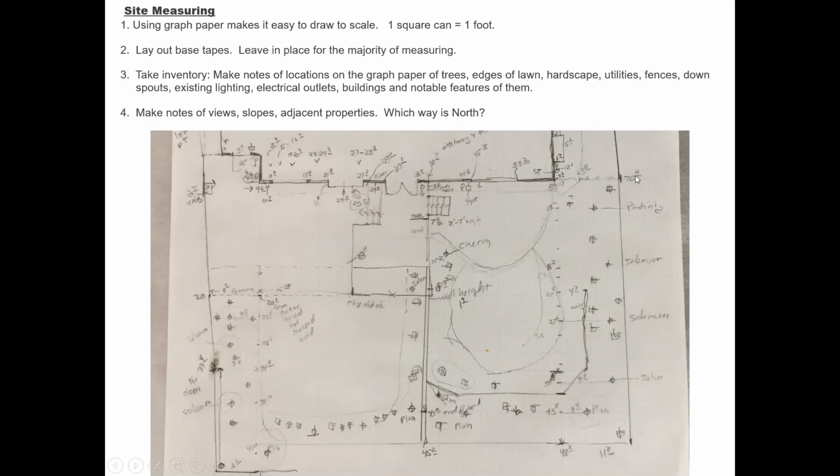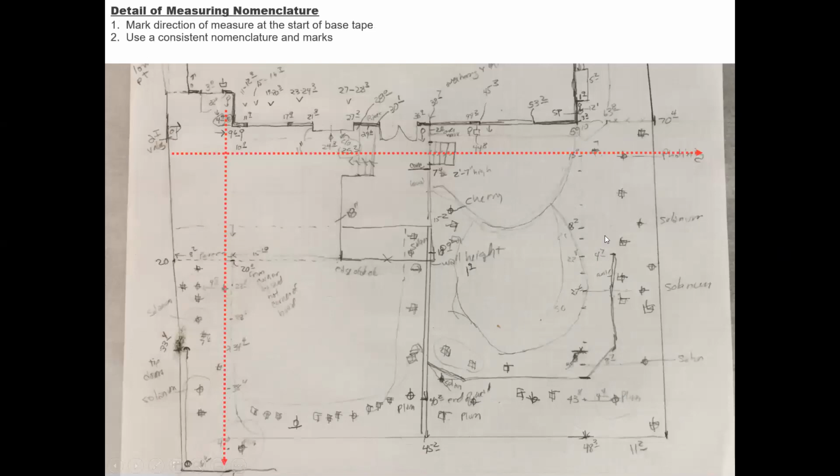The width of the yard is 70 feet, 4 inches. And that way I can measure where the windows start and stop, where the doors are. These are doors that open outwards, where the downspouts are, and this is a slider. I can also make notes of everything else on this, where there are trees, where the edges of lawn, any hardscape, fences, downspouts, existing lighting, electrical outlets, any notable features, to really give you an idea about what you're working with. You want to make notes of views and slopes, what the adjacent properties are, of course, which way north is. And just a little detail.